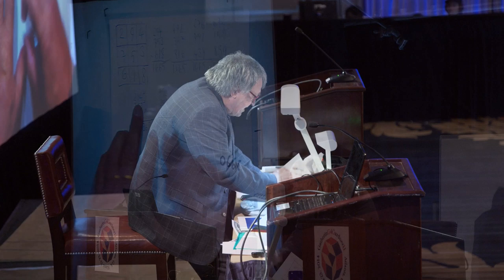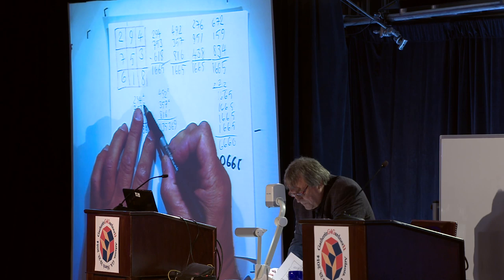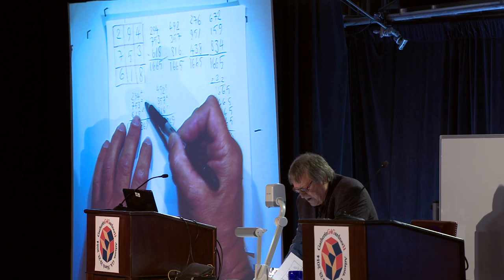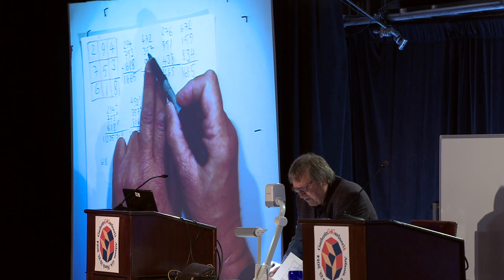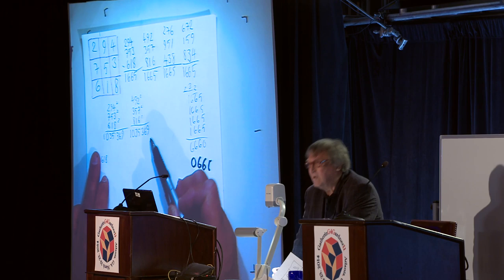If you take 294, I checked it today with Chris Morgan, square it, with 753, square that, and 618, square that, you have 1,035,369. Then you take 492, 357, and 816, and square those. You have the same number. Interesting? Yes. Maybe it's obvious for a mathematician, but not for me.